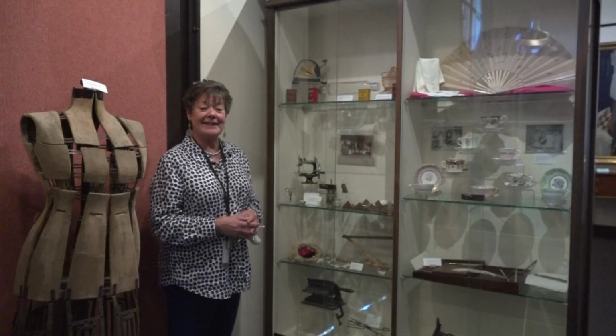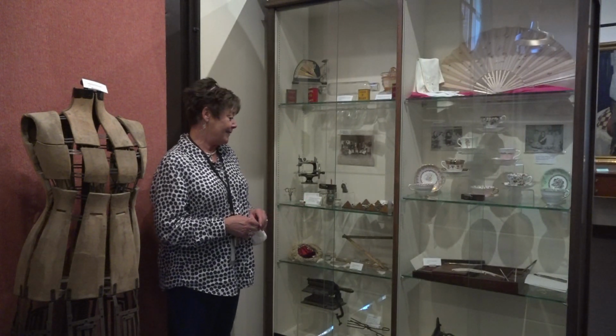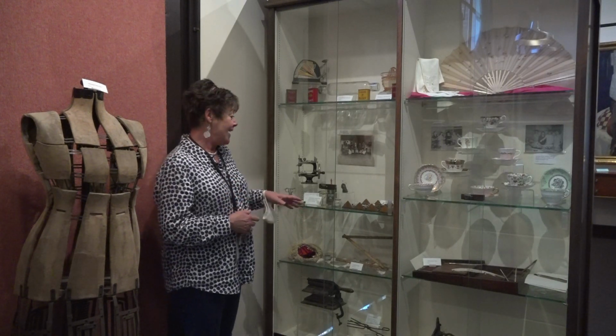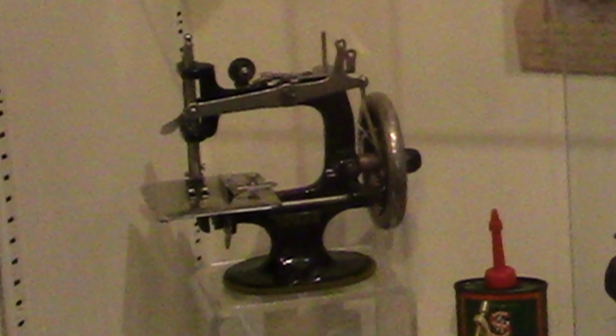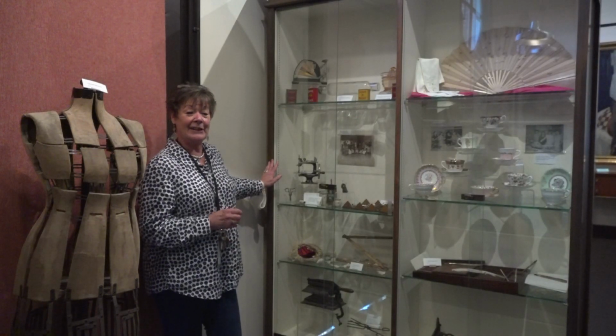In this area of the exhibit, we have a display of sewing items. Again, these items came from our collection, and I find them to be very interesting. We actually have a small Singer sewing machine in this exhibit. This sewing machine was sold by the Singer Manufacturing Company, and it was designed for young girls to use to make their doll clothes on.